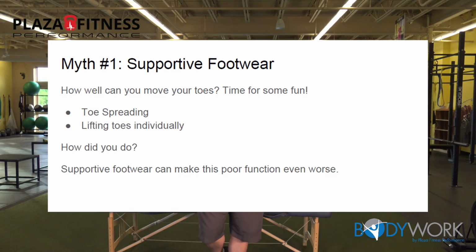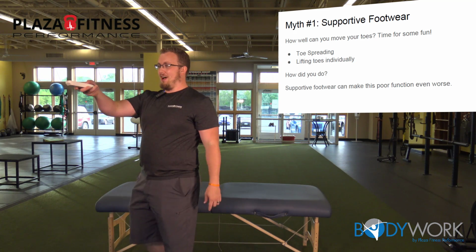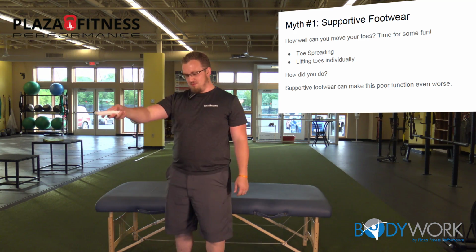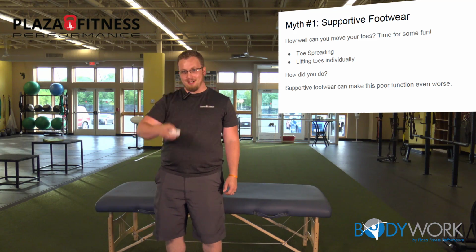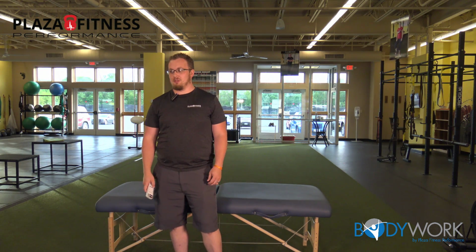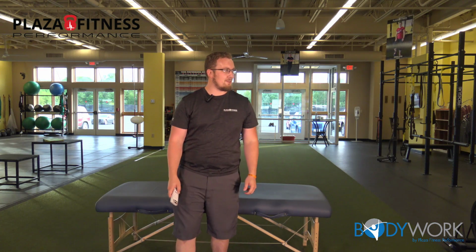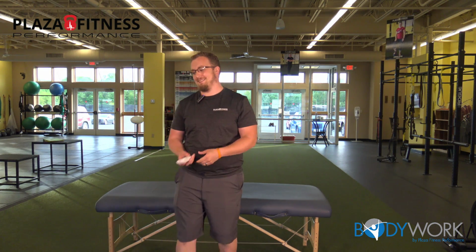So what we're going to do right now is see how well you can move your toes. This is where it gets fun. So we're going to have you move your toes and see how well you can spread them. Ideally, socks off for this so you can see your toes. And we're going to see how well those little muscles in the foot work.